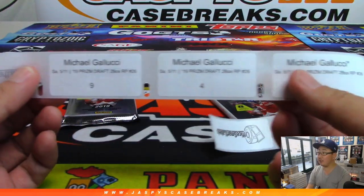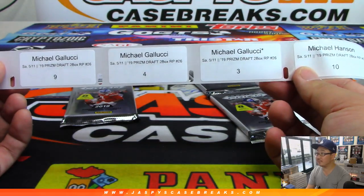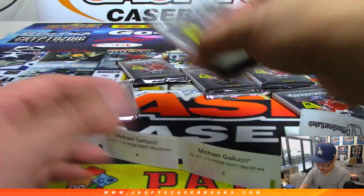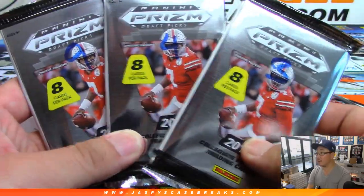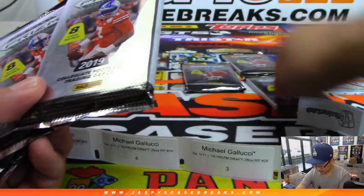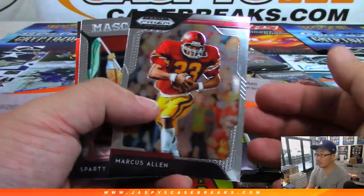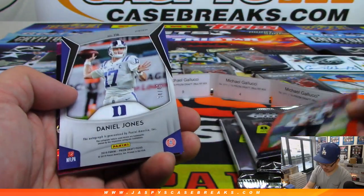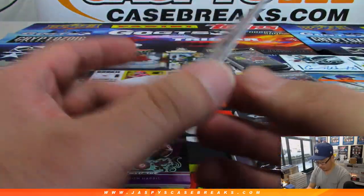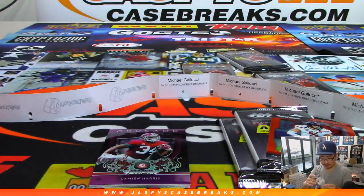All right, and Michael Gallucci has a few packs. 9, 4, and 3. There it is. Behind Patrick Mahomes is Daniel Jones. 34 out of 49. Mojo Refractor autograph on that one.